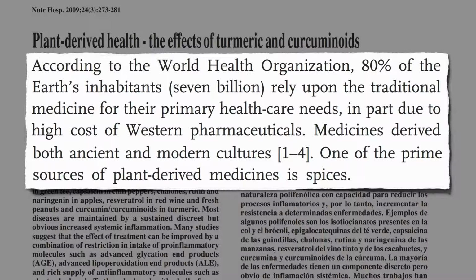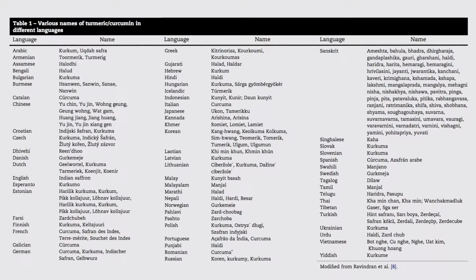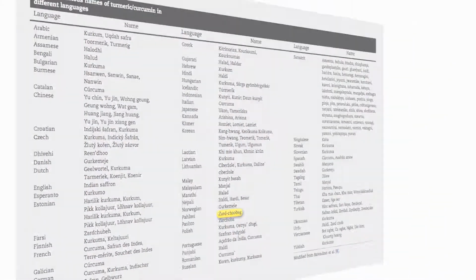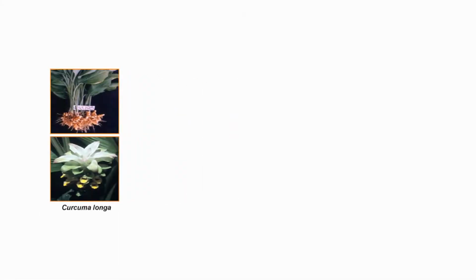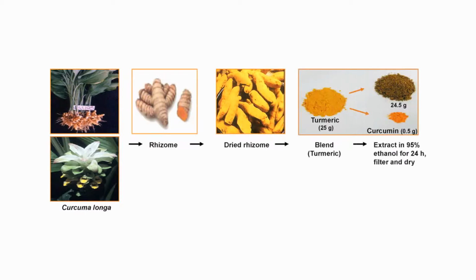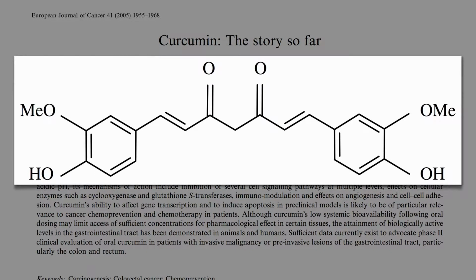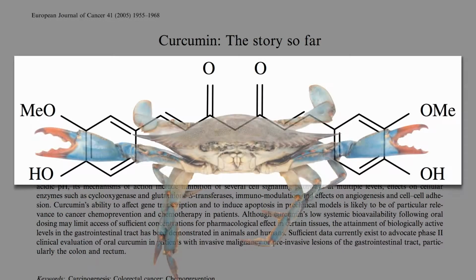Turmeric is one such spice, known around the world by different names, my favorite of which is probably Zard Chewbag. Turmeric is the dried powdered rootstocks of the turmeric plant, a member of the ginger family, from which the orange-yellow pigment curcumin can be extracted. The spice turmeric is what makes curry powder yellow, and curcumin is what makes turmeric yellow. The molecule even looks cool. I always thought it kind of looked like a crab.